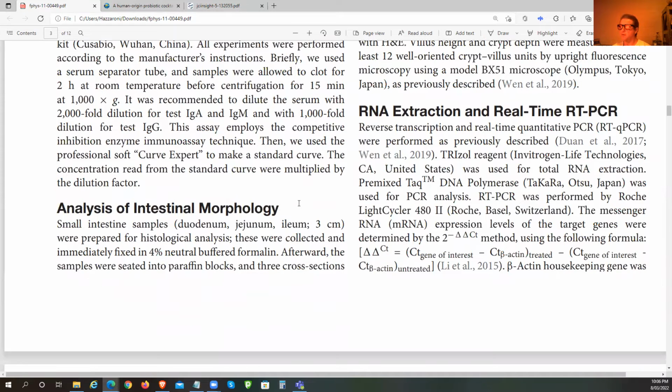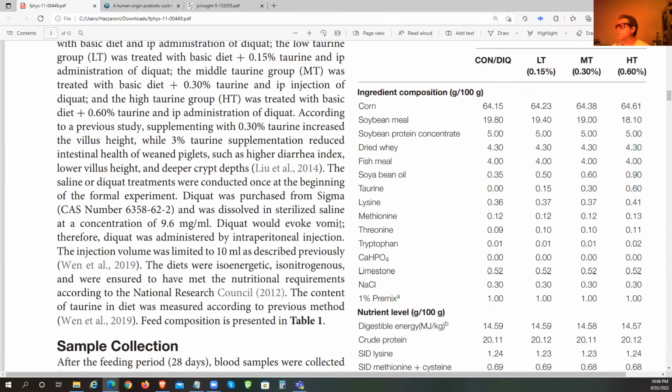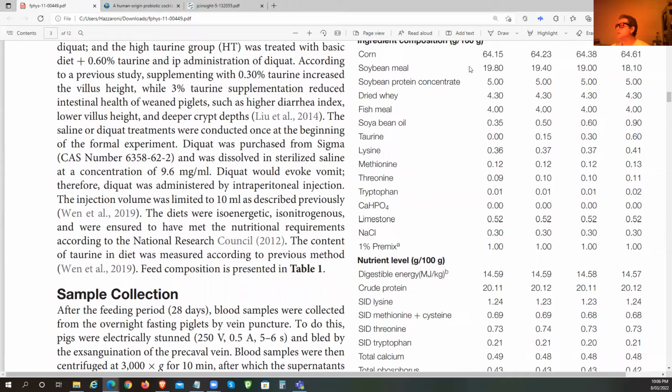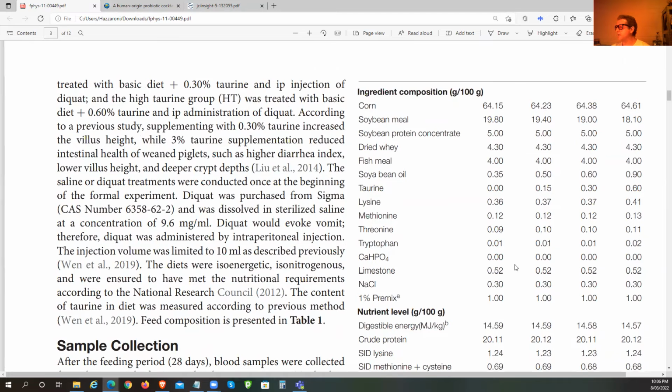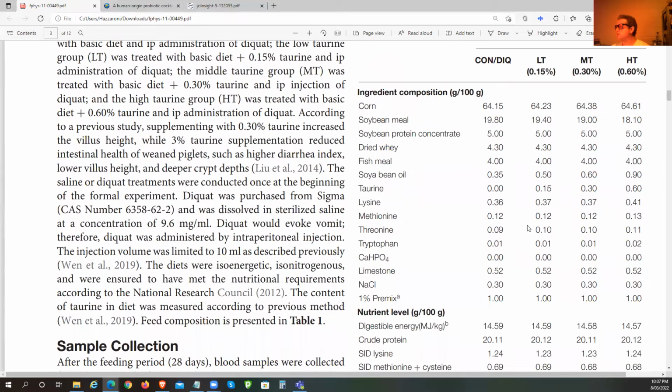Now let me find where the other part is. Okay, first we'll just go through this and then we'll look at the other part. When we look at the corn, soybean meal, soybean protein concentrate, dried whey, fish meal, there's all these things that are very much similar. Their numbers are all very similar, except the taurine. Everything else is pretty much similar, except in the soybean oil.